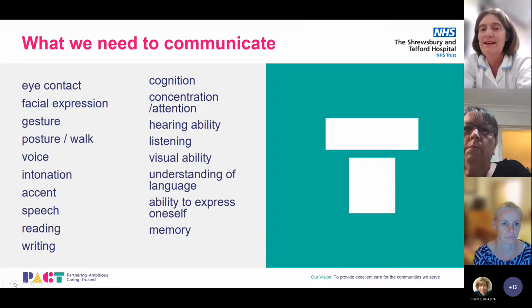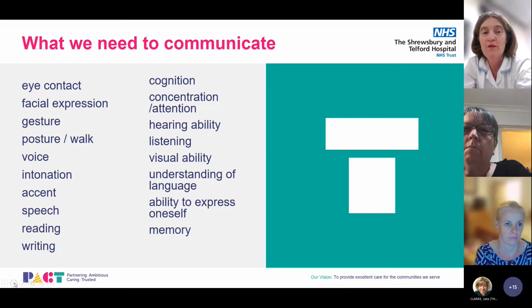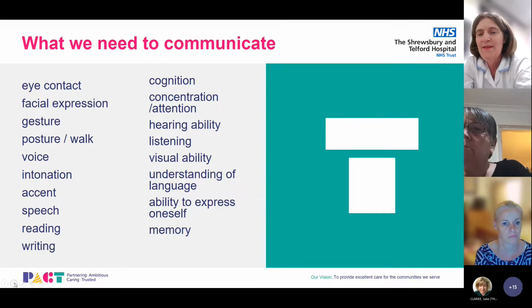So what is communication? Well, it involves a lot more than just speech and the muscles in our tongue. The speech chain goes everywhere from hearing through the brain and then the articulation. And then it involves the other person. You can't communicate unless you have a communicative partner. And all of this has got very tricky over the last 18 months.